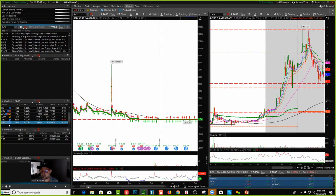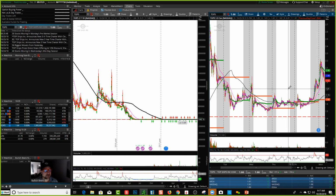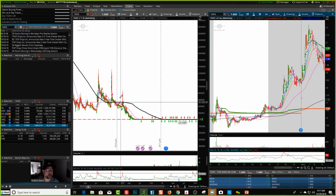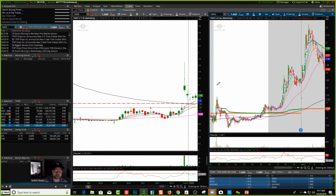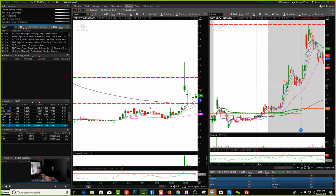Let's look at Tops because that is another known pump and dump. Tops, kind of another one that's rolling over right now. Again, this one has a history of, you can see it's just a garbage stock, but if it gets a pump, it's one to keep an eye on. It's kind of breaking angular support at the moment. It's just a messy looking chart right now, but keep it off to the side. I still like Solo and potentially CREG a little bit better. So yeah, the shipping ones, DCIX and Tops, are not looking too hot right now.